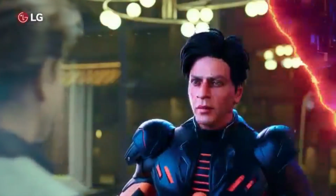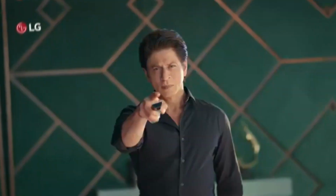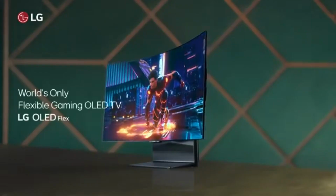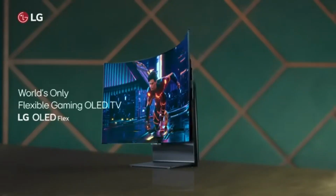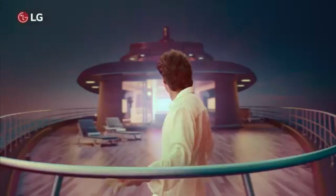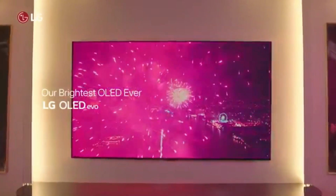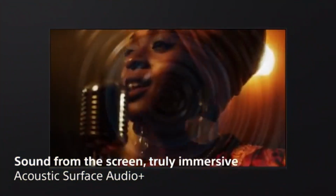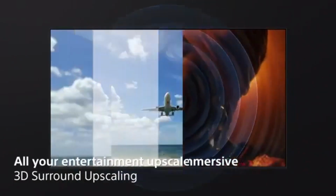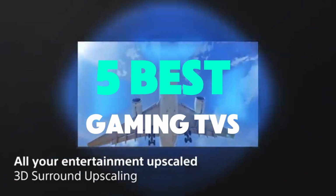Gaming TVs have become quite popular over the last few years, so you might be overwhelmed by the amount of options if you find yourself searching for the best gaming TV 2025. By the very nature of their technology, all OLED TVs deliver impressive picture quality, especially for those coming from traditional LED TVs. To help you find the perfect model, we've compiled a list of the 5 best gaming TVs.